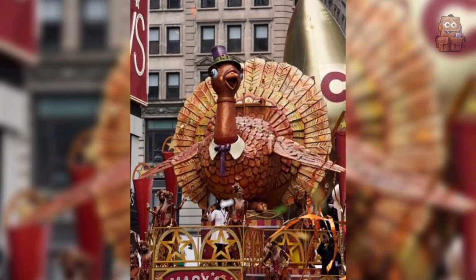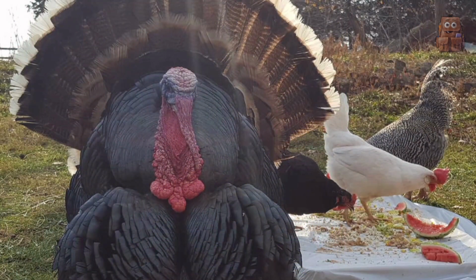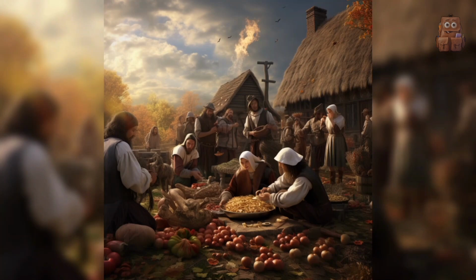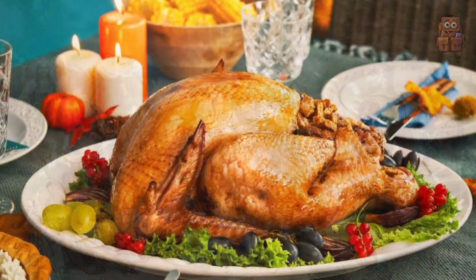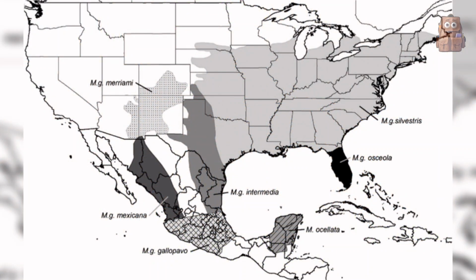At present, though, there is no argument that the turkey is now associated with Thanksgiving more than anything else. Its association with the holiday is deeply rooted in American history, dating back to the early 17th century. When the Pilgrims celebrated their first harvest in the New World in 1621, a feast that is widely regarded as the first Thanksgiving, it is believed that wild turkeys were a part of the menu. This belief stems from the abundance of wild turkeys in the region and their significance as a food source for both Native Americans and early European settlers.